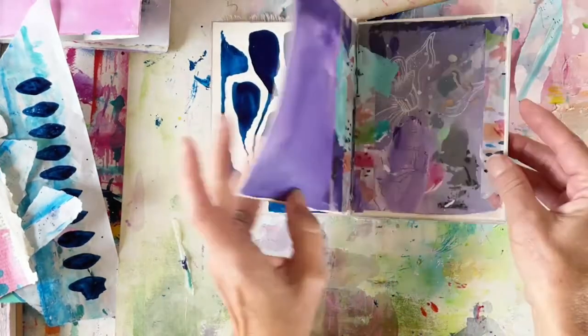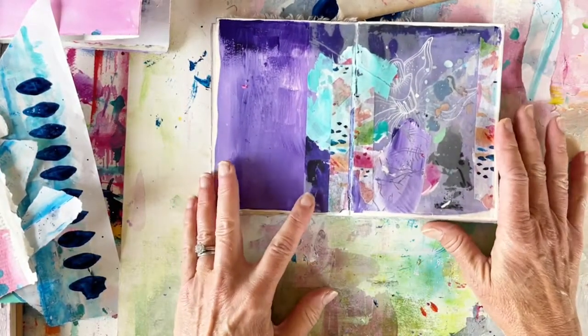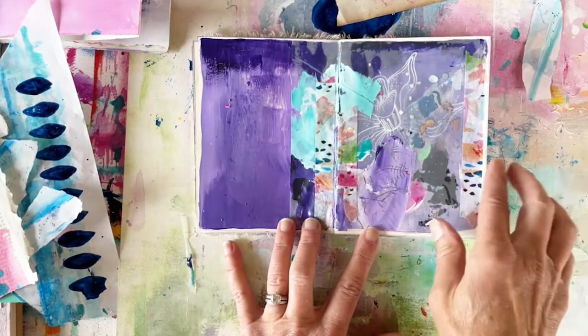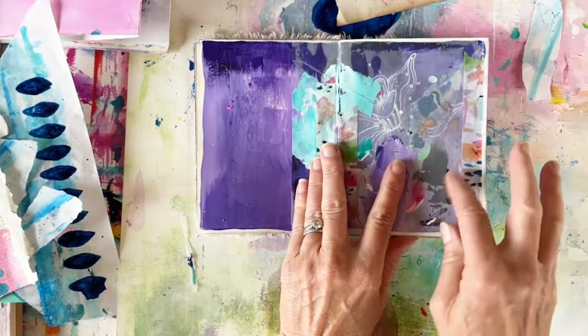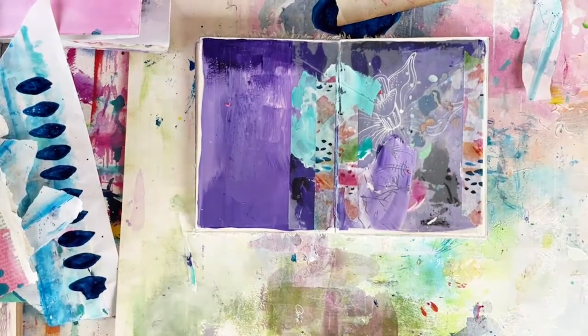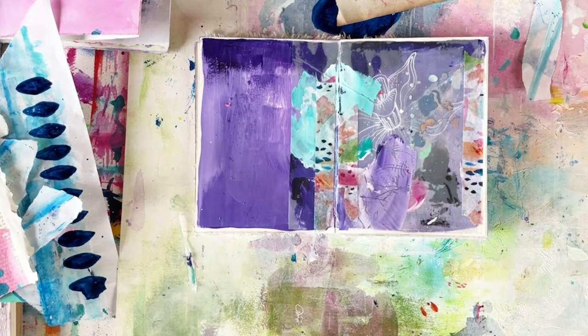Okay, so let's see what else. Oh, this is one that, and forgive me, you guys, if I'm repeating myself, but this one is a page that had that plastic that I use for painting on. Let me just grab this. This is also good. This is also good for your palette.